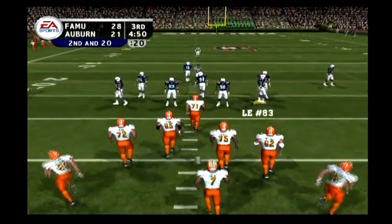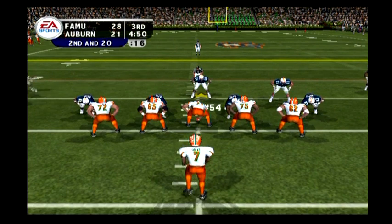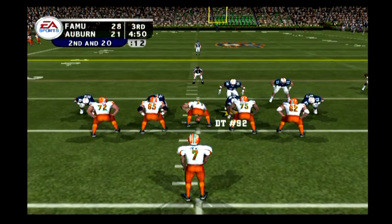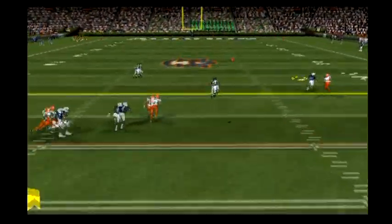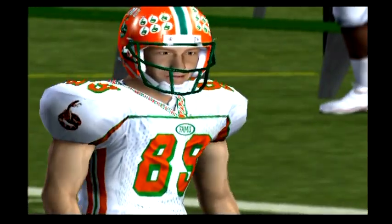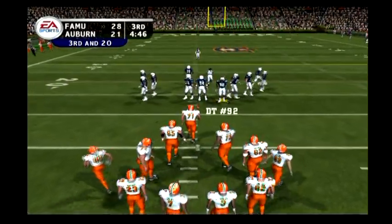Second and long coming up here. Ball on the 11-yard line. The Rattlers set up in the gun. Back to pass. Steps up in the pocket. And an outstanding play defensively. Yeah, he timed it perfectly and managed to get a hand in there to deflect the ball away.